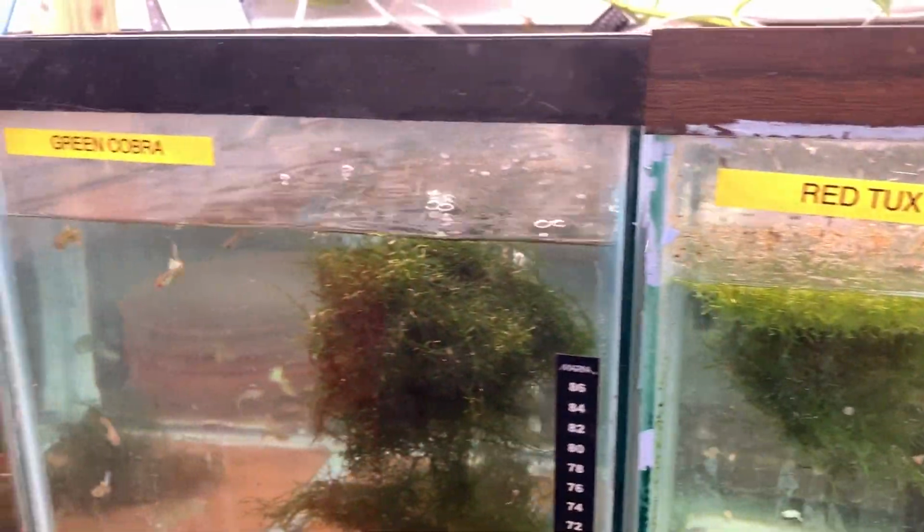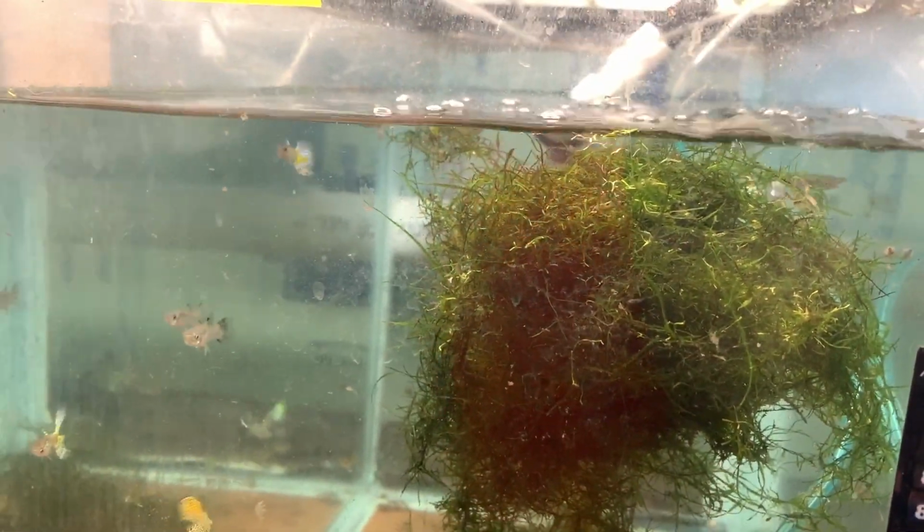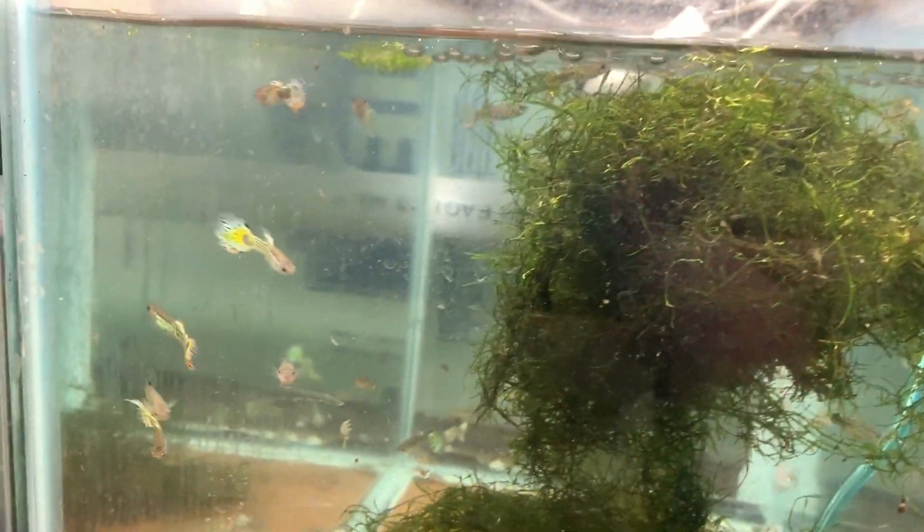All right, moving on to the green cobras. I think I lost one of these as well from the shipment. Good looking fish.